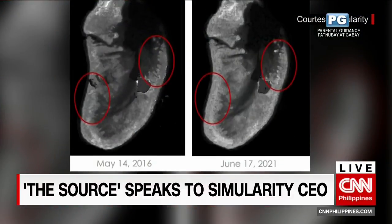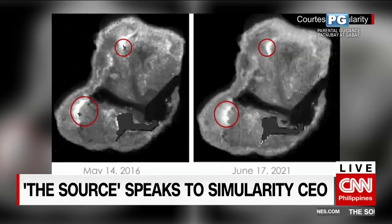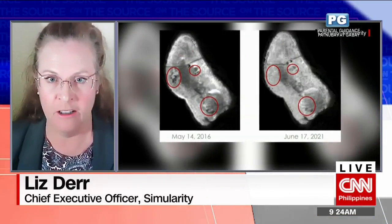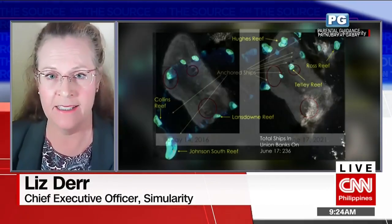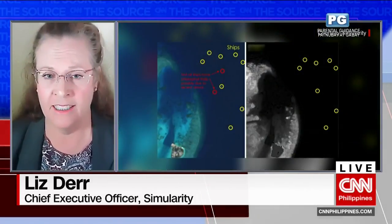I'm going to start with this already. What are these multispectral satellite images of anchored ships in the Union Banks in the Spratly Islands? Please tell us, just for context, what do these images actually tell you, and what can be seen through these satellite images? So multispectral images means that the satellite collects readings within the visible spectrum, but also in various bands outside of the visible spectrum. And chlorophyll fluoresces in one of those invisible bands, and we are able to read that from the satellite imagery, even though you can't see it with the human eye, and use that to tell where the chlorophyll is.